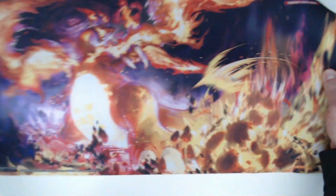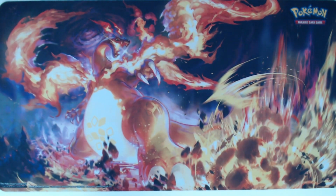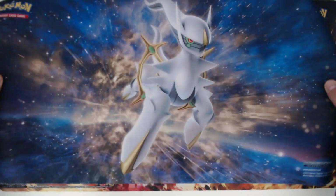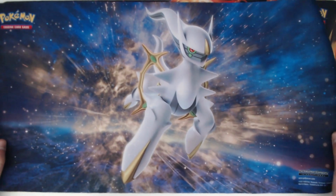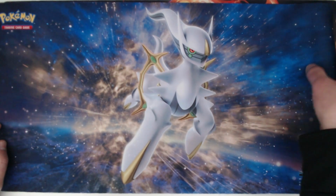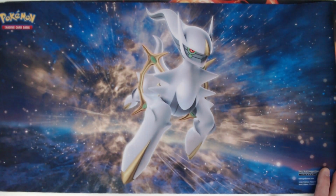When you're organizing cards, we use the mats. Here's an example of one. This is the one that came with the Charizard Premium Collection. Here's one that came with the Arceus Premium Collection. Not only are they really cool to look at, but they also provide a nice, smooth, grippable surface for your cards as you're organizing, deciding what to package and what to sell, and making sure that things are well protected.